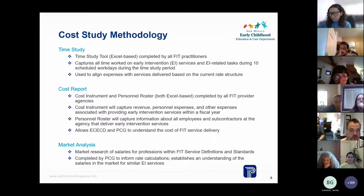We're asking that folks capture all of the time that they work on early intervention services and early intervention related tasks during 10 scheduled work days during the time study period. The time study period is a 3-week period beginning Sunday. The time study is going to be used to align expenses with services delivered based on the current rate structure.